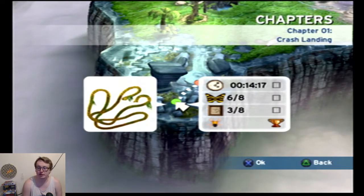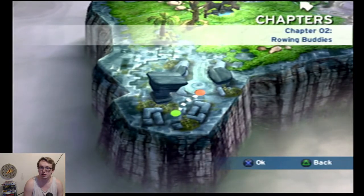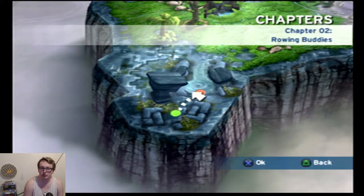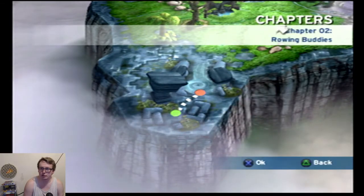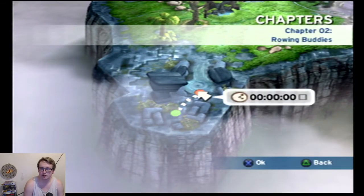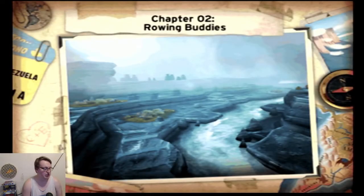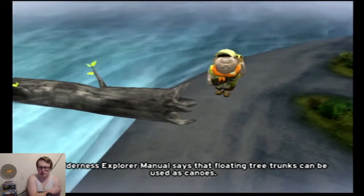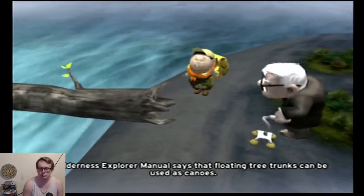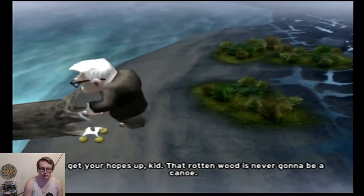Oh, so you have to speedrun this game. Oh my god. You have to speedrun. Where's the... Oh. All right. Oh, it's just a speed run. Speed run challenge. Speed run. This is how I get into GDQ. I speed run up. Look at those tree trunks. Manual says that floating tree trunks can be... Don't get your hopes up, kid. That rotten wood is never going to be a canoe.